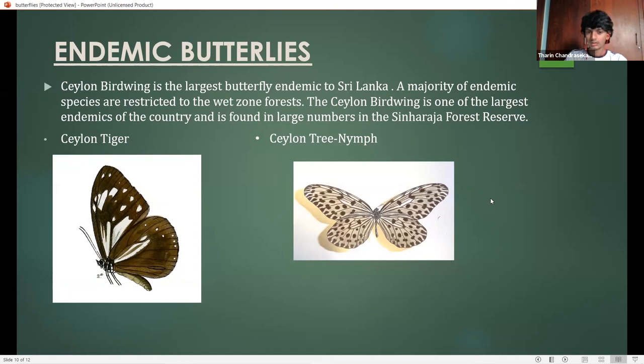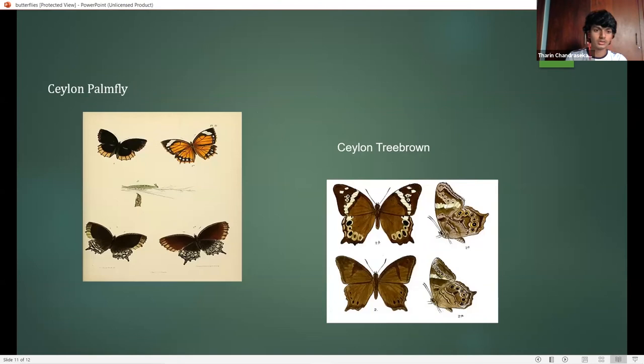Here are pictures of those examples. Any questions regarding that? Let's move on then. I have more examples: the Ceylon palm fly and the Ceylon tree brown. And there are the pictures of the two.